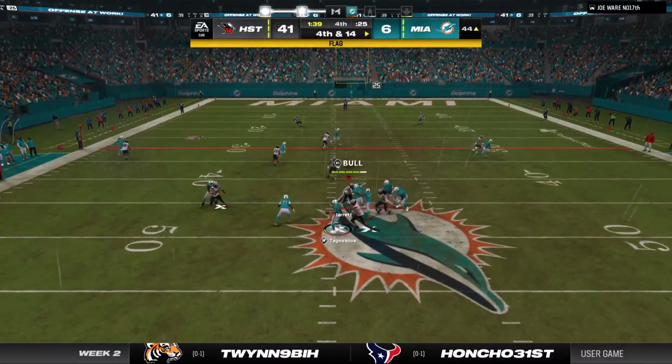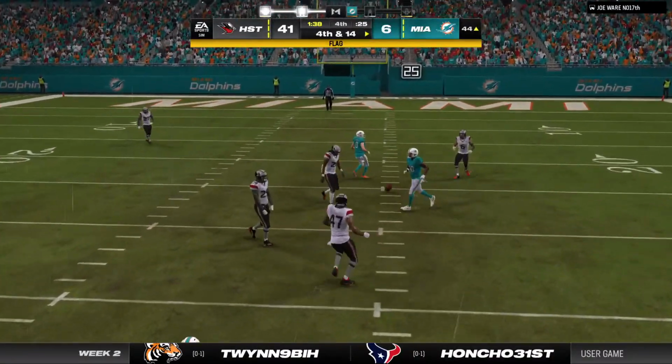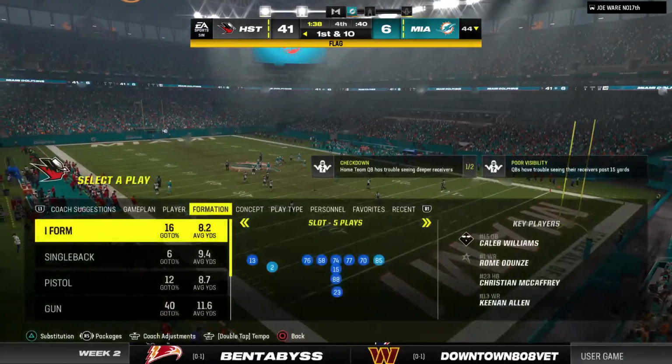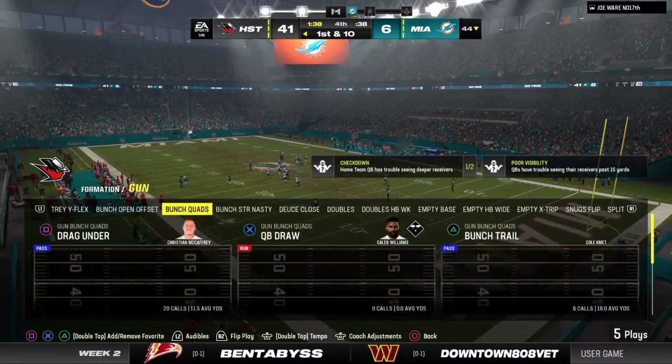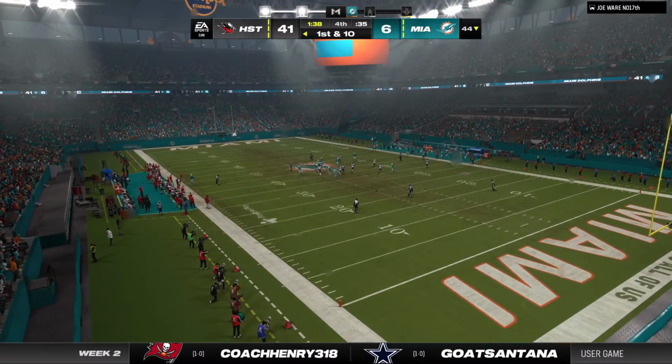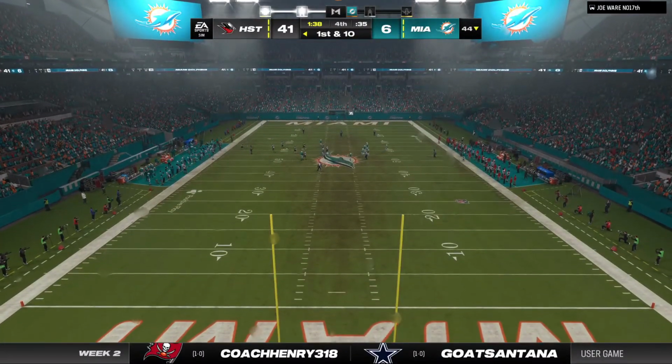Tua on 4th down. Incomplete, but a penalty flag is down in the backfield. Let's get the call. Well, they got the ball already. They're not going to risk the yardage and running another 4th down. They decline it.